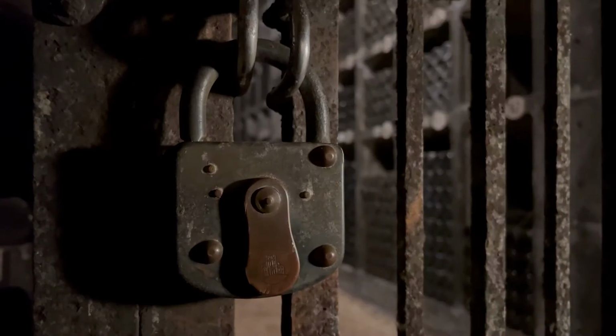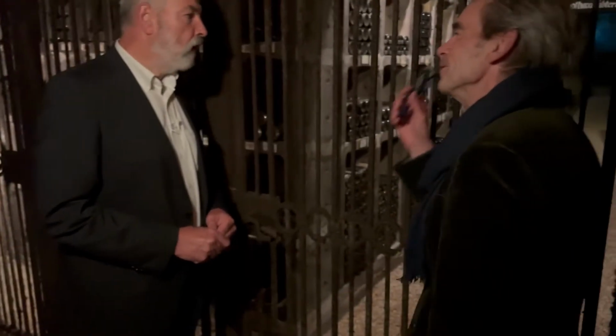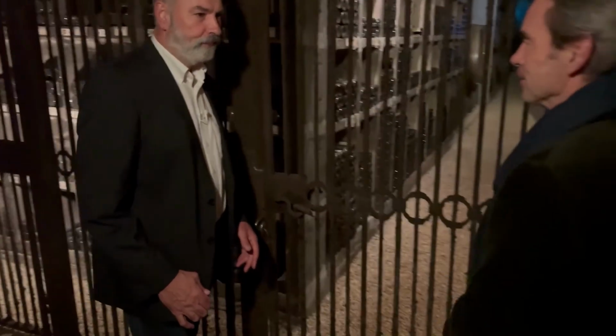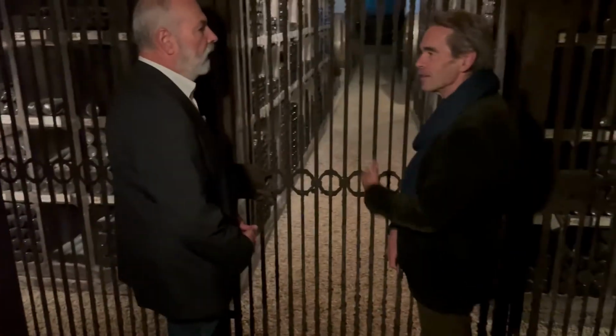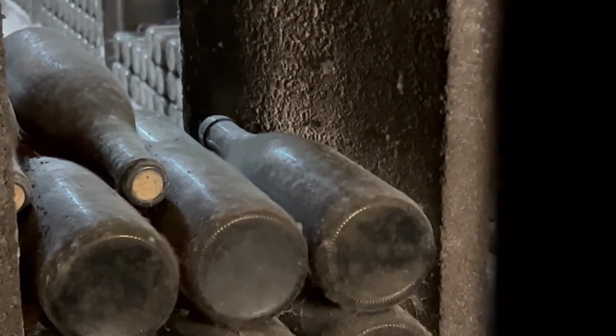So, do you sometimes come down in the night and take a bottle? Yeah, if I can't fall asleep, I have the keys, and I just go and pop in. You have a little bed in there. But that's a lot of value here, isn't it? Absolutely. Thousands and thousands, millions. Millions of euros, yes.